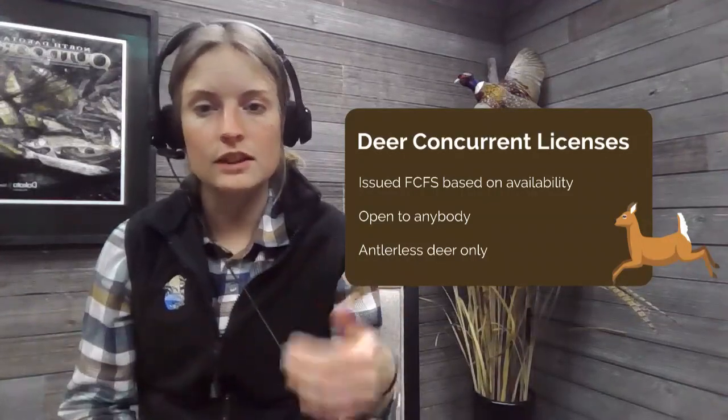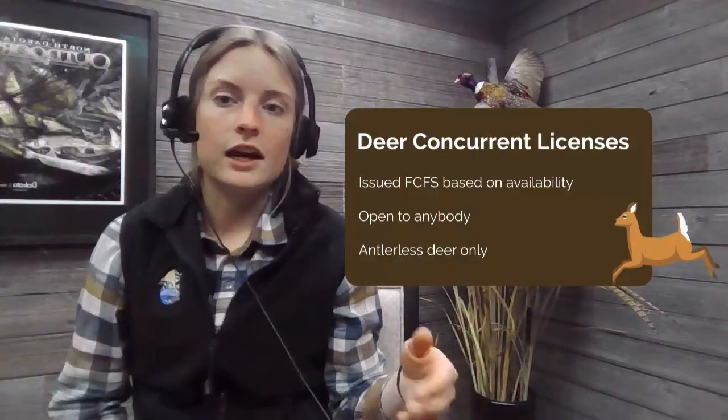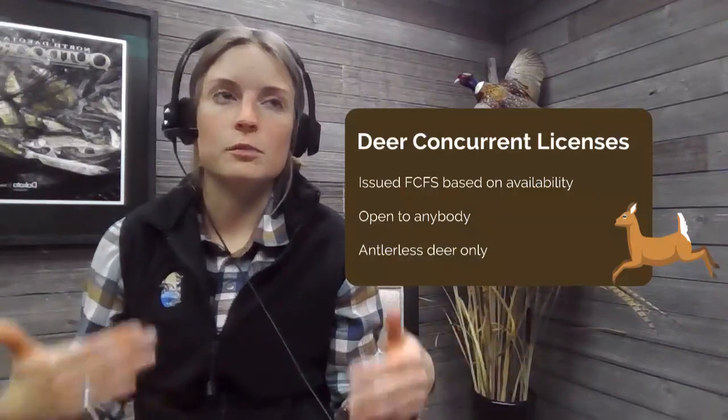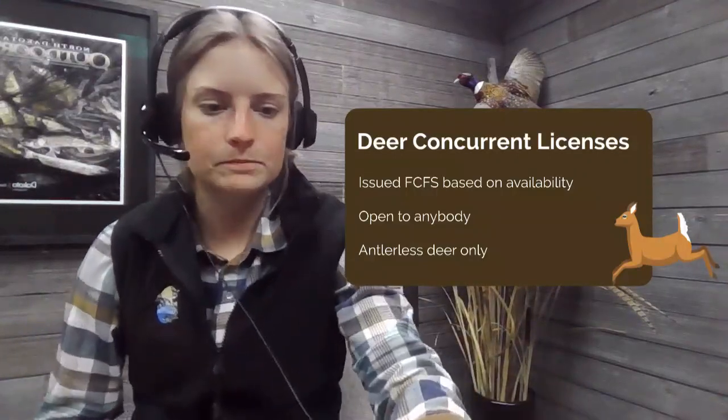After the rifle season closes and the muzzleloader season opens, you could then use a muzzleloader. And then after that season closes, you could use a bow for these tags for the remainder of our archery season into the first weekend of January.